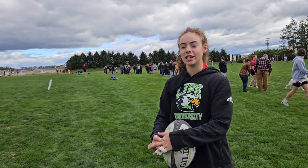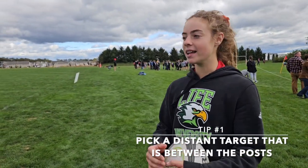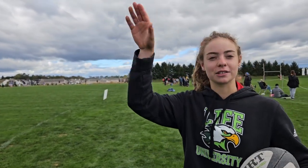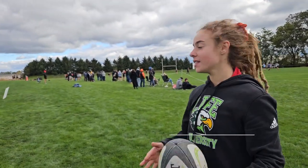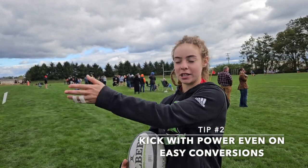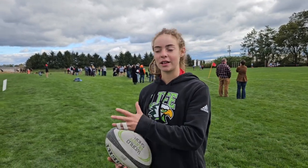Honestly, I try not to put a lot of pressure on myself. Like, if I miss, I miss, you know, it happens. But like trying to find something in the center, maybe it's like a cloud that looks a certain way, or really anything, a tree. And I try to kick for that. And the main thing is, even if it's right up front, I still kick it as hard as I can, to make sure it goes through. And it's honestly the most accurate for me when I kick the hardest. So that's what I try to really go for.